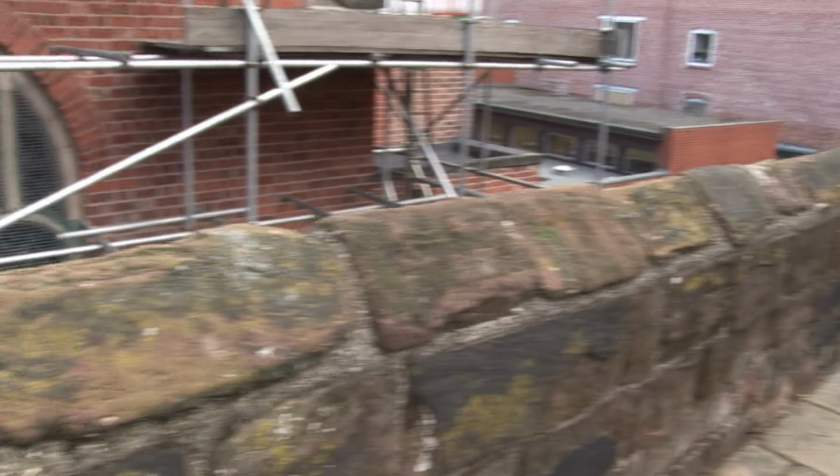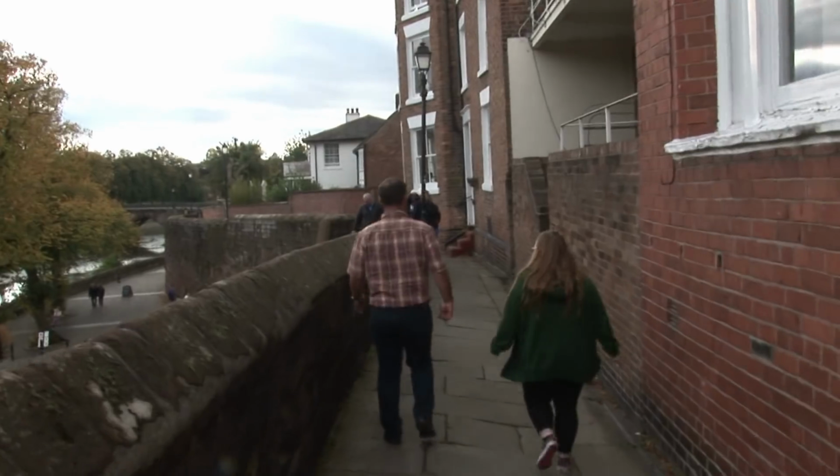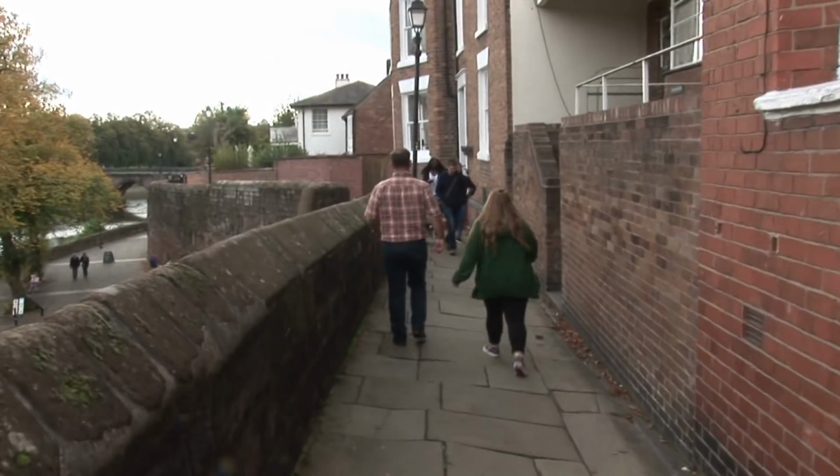We're actually now on the walls of Chester. Chester is another one of the great English walled cities. It's got over 2 miles of walls around it. Big place. When the Romans set it up, it was bigger than Londinium, which was going to be their capital. It's actually bigger than York. It was going to be the major Roman town in the west.